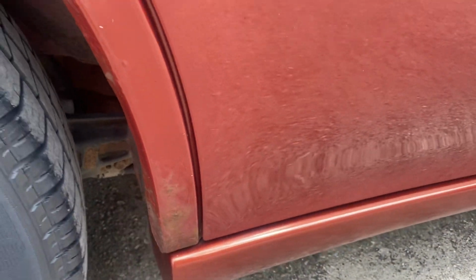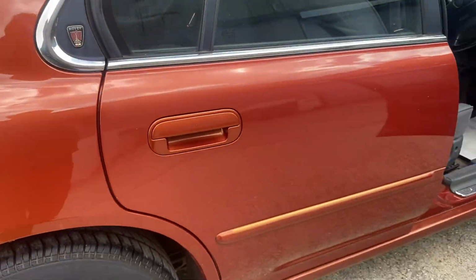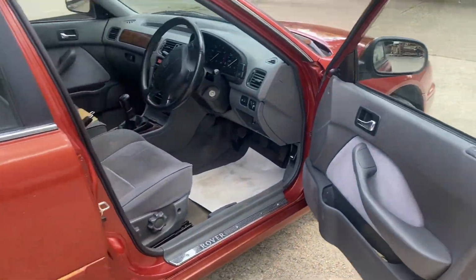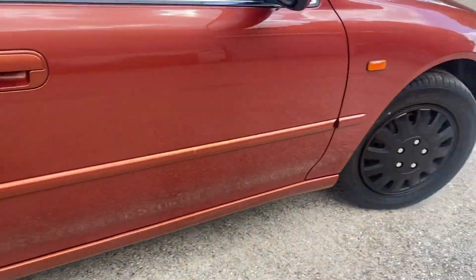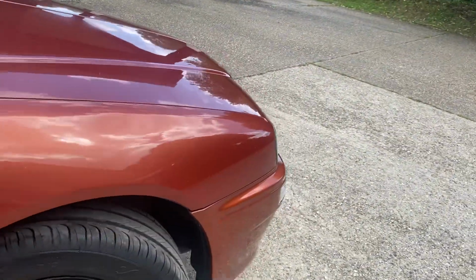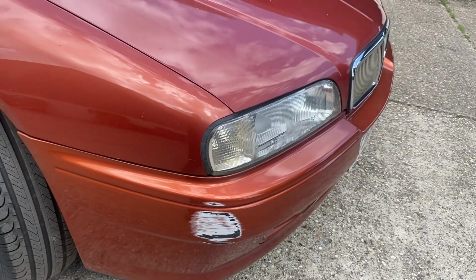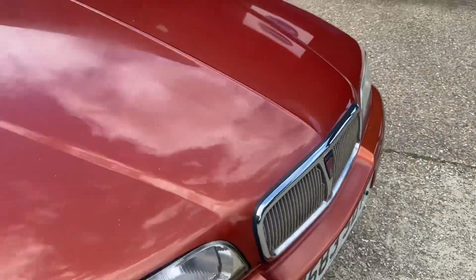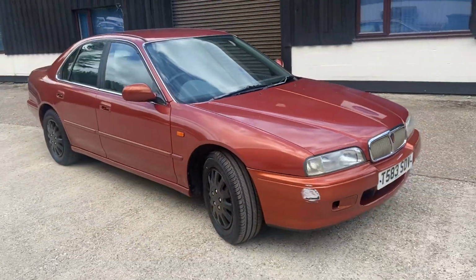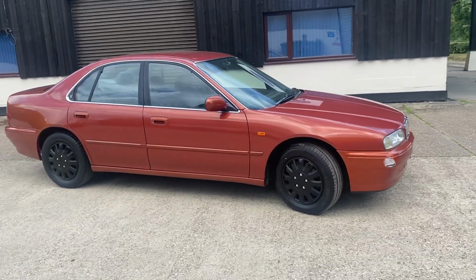A little bit of discoloration down there, which is common, and a small bubble here, but by no means in bad shape. This passenger door looks good, as does the driver's door. Nice on the front wing. I started off by showing the scuff because that's quite recognisable, and as you would expect, we've got a couple of stone chips across the front. But yeah, a very striking colour for a Rover. And I do personally think the black wheel trim set it off quite nicely.